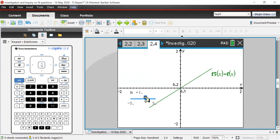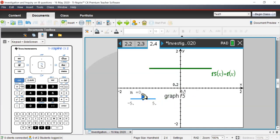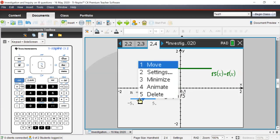Before I even do anything, I know this is wrong because if you go back to the question, we only want values of n more than 2, and n must be a positive integer. So this whole thing is wrong because it considers n being negative as well. We don't want to go there. Let's change our slider to fit the question.